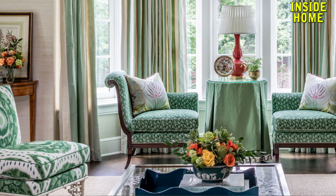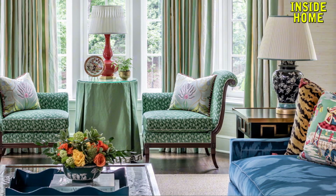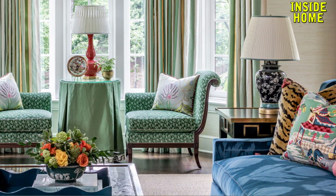Nearby, a cozy bay window nook softens the atmosphere. Pale green curtains, botanical fabrics, and elegant accents create a serene corner where comfort and style blend seamlessly.